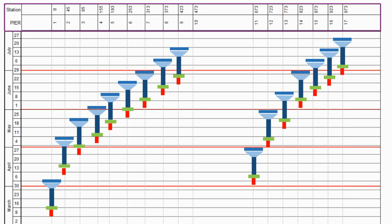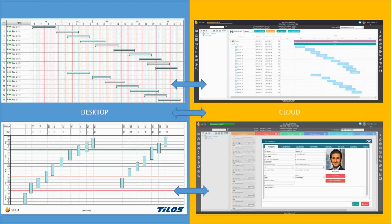That's why people invest in Tilos, and Tilos gives the number one time location system for our customers. Of course, one of the aims today is to show you how, when we plan, we need to update our schedule, because Tilos has Gantt charts. You can see Pier number 1 and Pier number 17, and you can have it in Tilos for pier planning. And here, this is level 1 in the work breakdown structure.